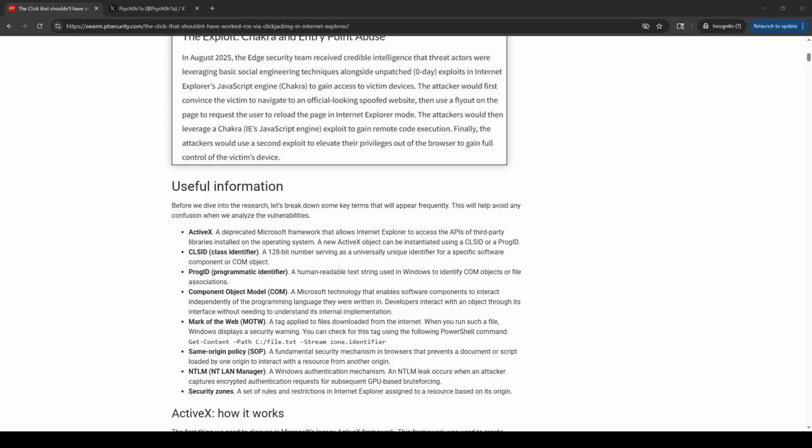The attacker would first convince the victim to navigate to an official-looking spoofed website, then use a flyout on the page to request the user to reload the page in Internet Explorer mode. The attacker would then leverage a Chakra, IE's JavaScript engine, exploit to gain remote code execution. Finally, the attackers would use a second exploit to escalate their privileges out of the browser to gain full control of the victim's device. I might do some follow-up here.